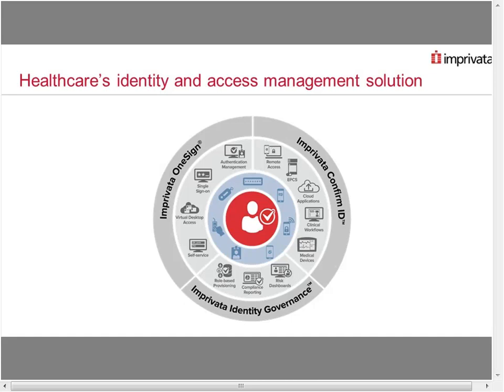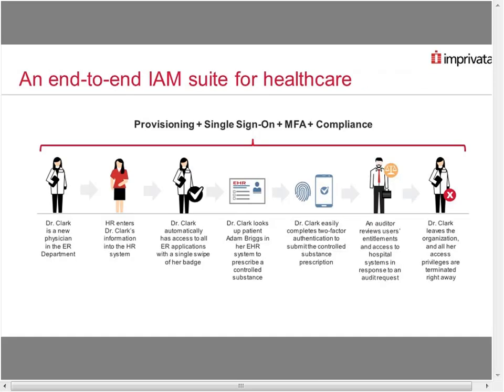You get full visibility into who's accessing what systems and when, and whether they should be accessing those systems. So it's really streamlining the process for the end users as well as IT. If you think about the workflow, when you think about the end-to-end IAM suite for healthcare, let me walk you through a day in the life, if you will, with our identity and access management portfolio deployed at a facility.